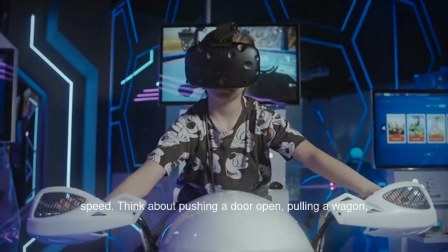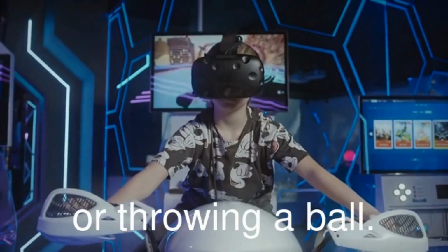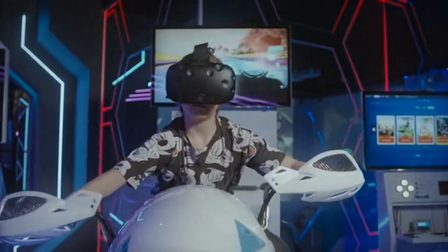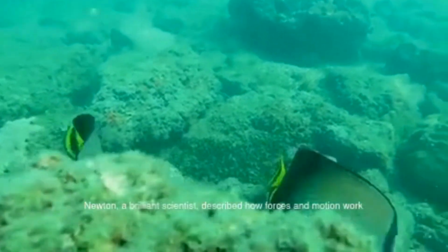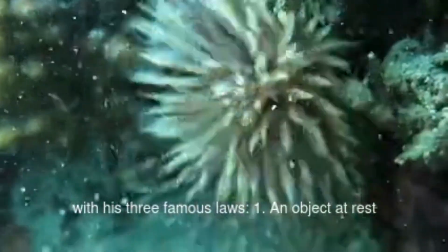A force is a push or pull. It can change the motion of an object: start it moving, stop it, change its direction, or change its speed. Think about pushing a door open, pulling a wagon, or throwing a ball. These are all examples of forces in action. Sir Isaac Newton, a brilliant scientist, described how forces and motion work with his three famous laws.